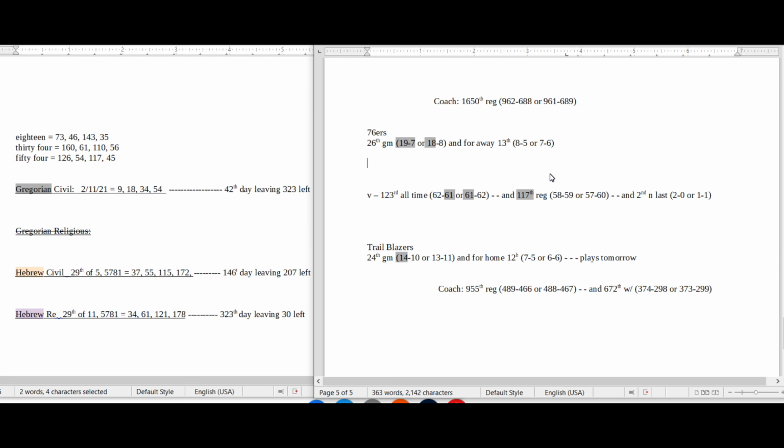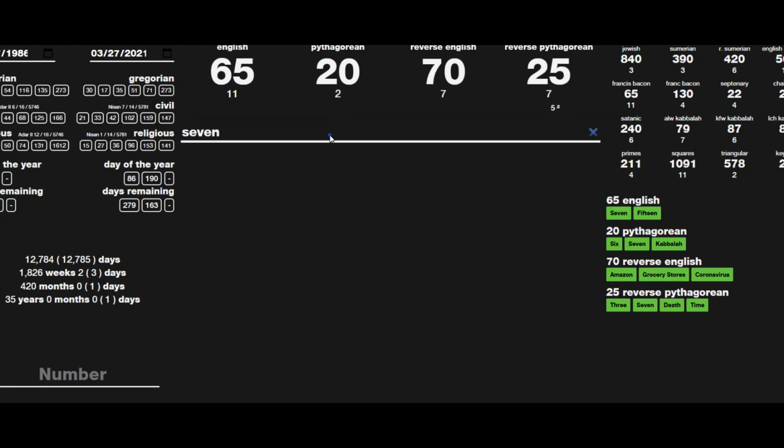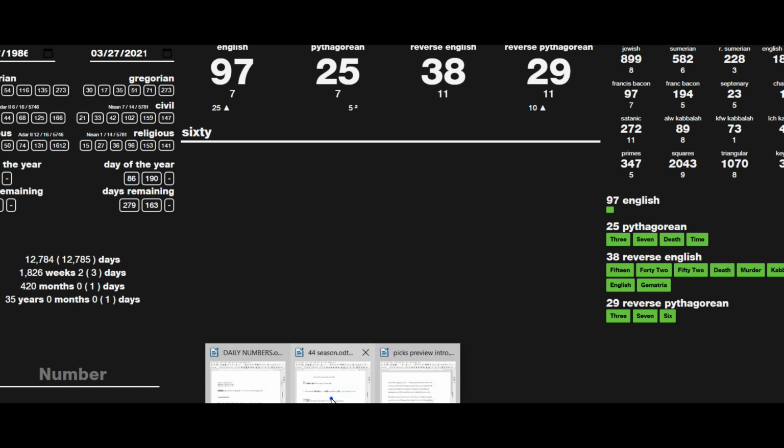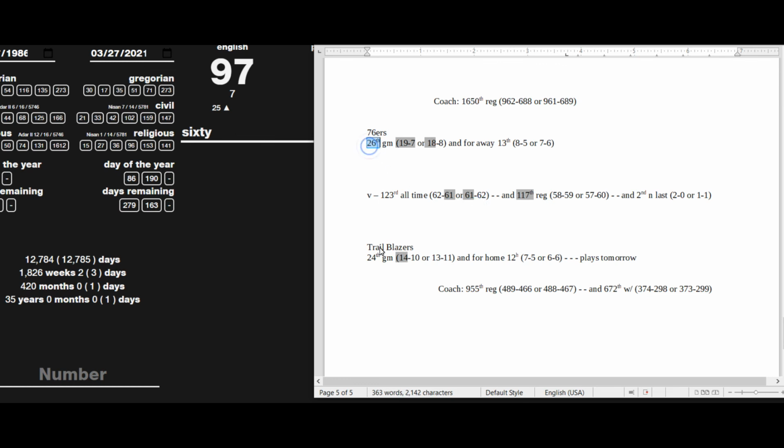And then, I mean, either one of these two can get their 62nd, so that doesn't really help. Trailblazers, though, if they lose, they would get their 11th loss for the season as Sixers tie 1-1 head-to-head for the season, like an 11. There's that. The number is 60. Let's see what that sums to again. 25, 97, 38, 29. 26 though, 24.